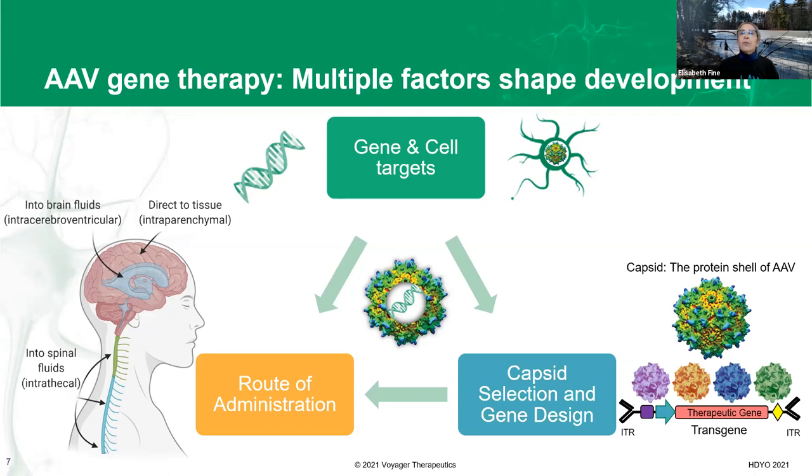And there's a number of different ways, for example, that you can deliver a gene therapy. One is directly into the brain tissue, and we often call this intraparenchymal. You can also put the gene therapy into brain fluids, and this can be called intracerebroventricular. That's a big word to say on a Sunday afternoon. And we can also put it into spinal fluids or intrathecal fluids here in the spine, which we've heard some talk about today from Roche and Wave.